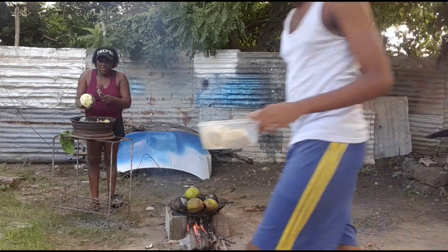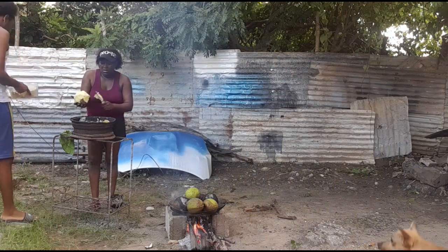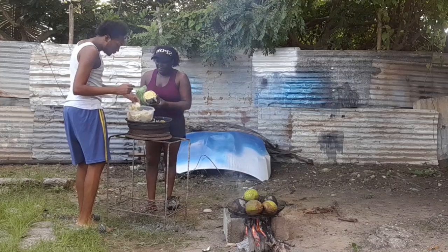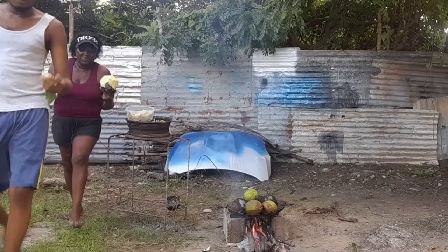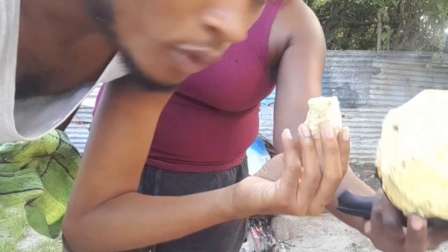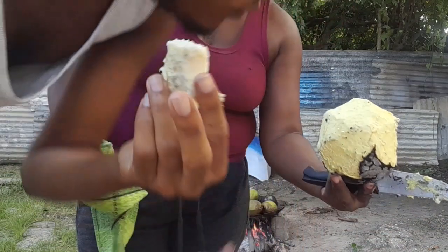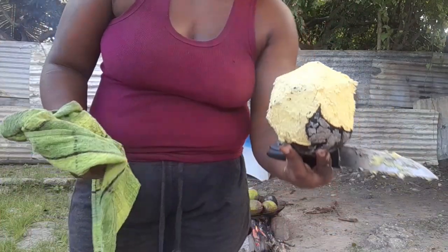They don't have breadfruit. See that way, I have your bite, you know? Look, guys. One white, one yellow. Because the first one is white and this one is yellow. I don't know if you can see it, but see the one white, one yellow.